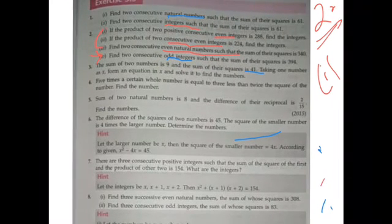Everyone, I'm talking about everyone. 5 times of a particular whole number is equal to. Oh, last day we did, right? Okay, we did this, right? We did this. Okay, great.